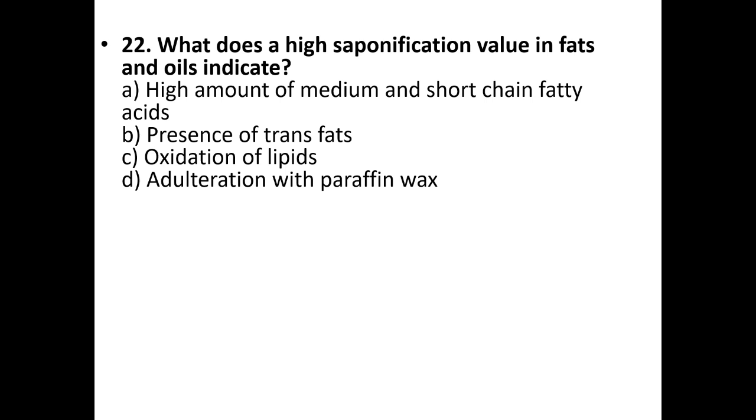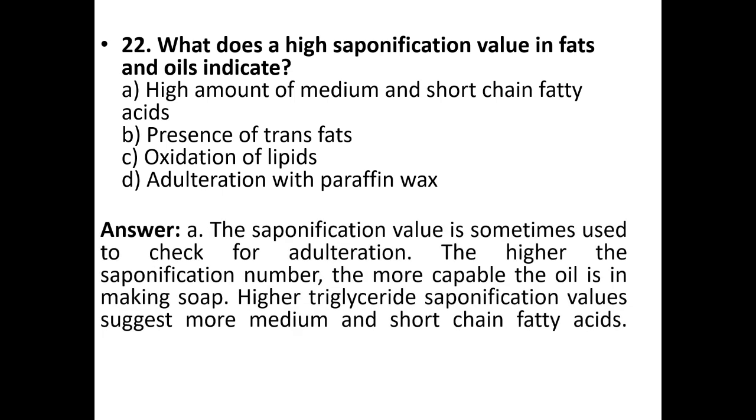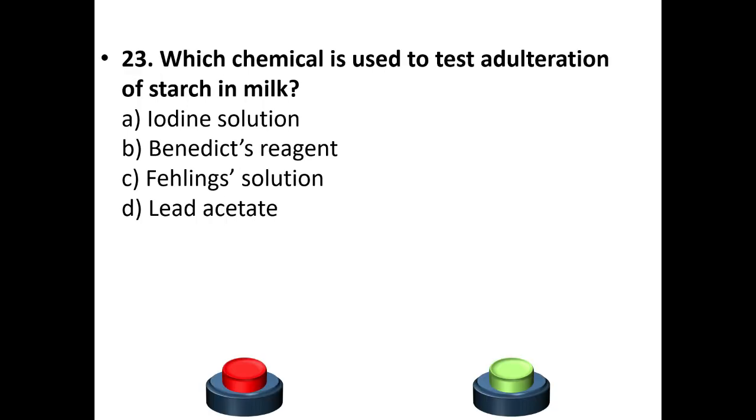22. What does a high saponification value in fats and oils indicate? A. High amount of medium and short chain fatty acids. B. Presence of trans fats. C. Oxidation of lipids. D. Adulteration with paraffin wax. Your answer is option A. The saponification value is sometimes used to check for adulteration. The higher the saponification number, the more capable the oil is in making soap. Higher triglyceride saponification values suggest more medium and short chain fatty acids.